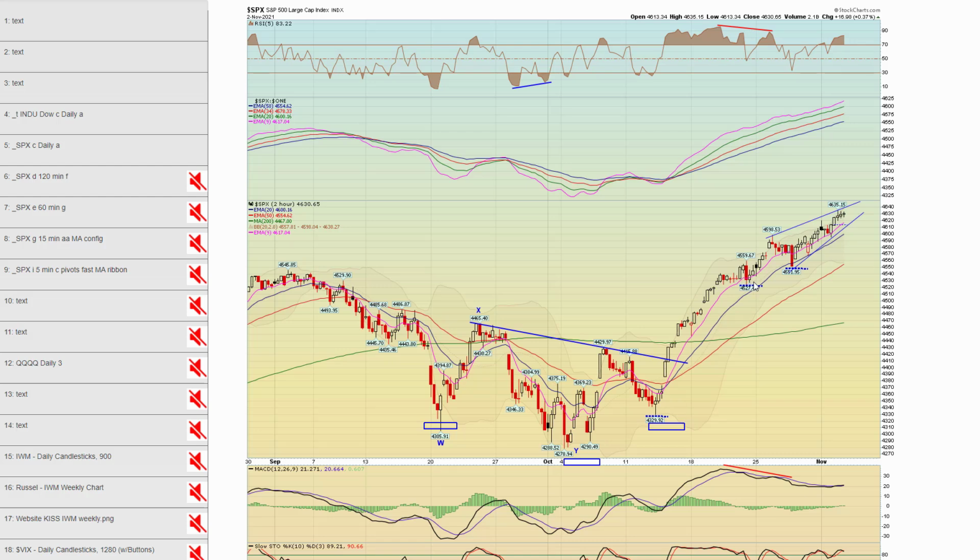And the thing I discussed last week and on the weekend video was, if you're a shorter term trader, use these higher lows. Your initial stop would have been here. Then this is your next higher low. Going to move it up to here.